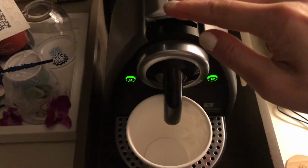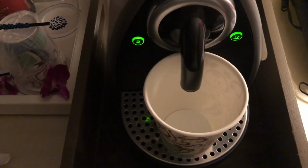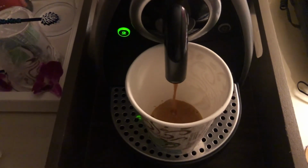Not only do I love coffee, but I love making it in hotel rooms. Anybody else have the same feeling? Let me know in the comments below.